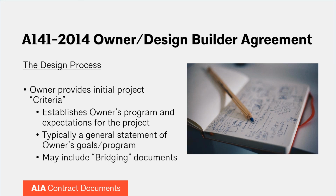So on the spectrum, it can be very basic, or it could be a fairly detailed set of bridging documents. And the notion of how developed that owner's criteria is will impact the design process, but that doesn't really change the design process. So the owner's criteria are established in the agreement. That is something that is filled in our documents. Then the process really kicks in.